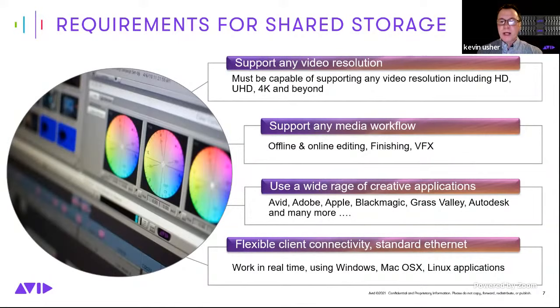So any shared storage system designed for media workflows has to be real-time as a main feature of the solution, because you can have many, many clients working on the shared storage system. And really, all the connected users have to work in real time.